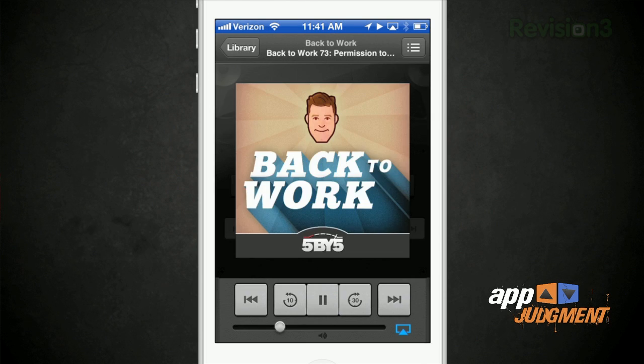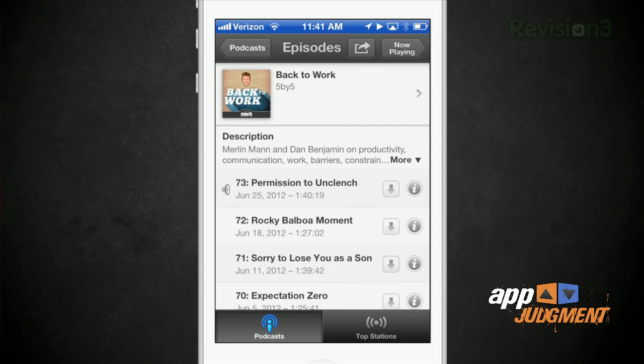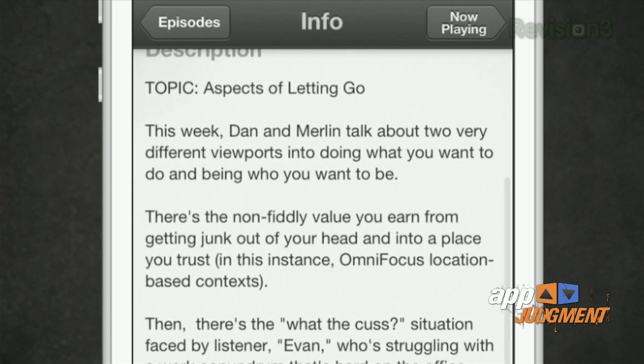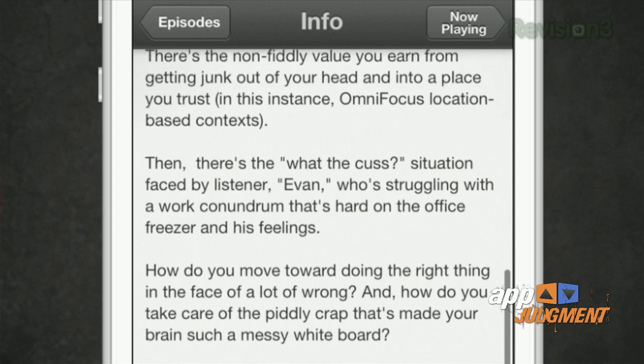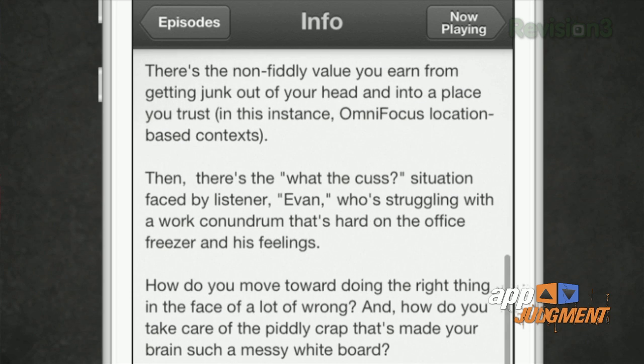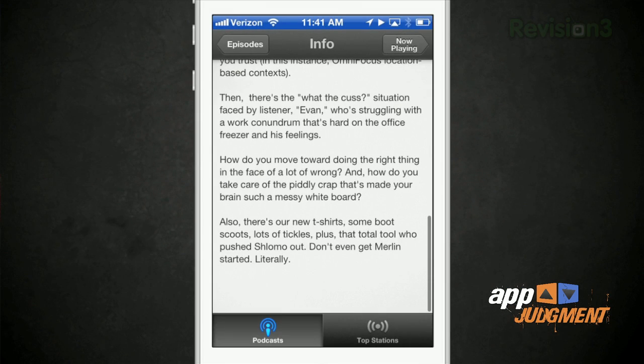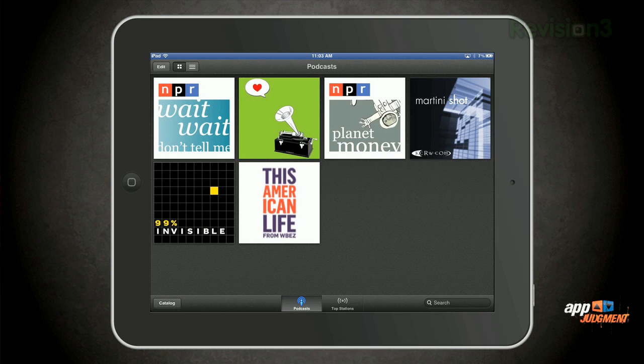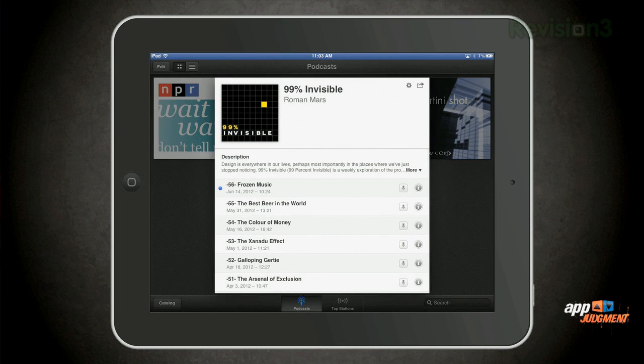Also, there are just a couple of fit and finish things, like some artwork icons don't load quite well. So there are a couple of things, but I would say overall, it is a really well done app and a great first foray into doing their own podcasting app, apart from all of the full multimedia apps that Apple has done in the past.